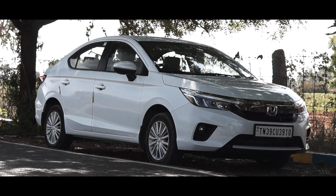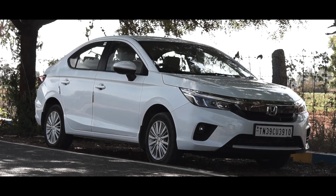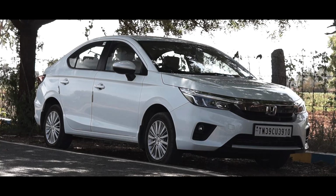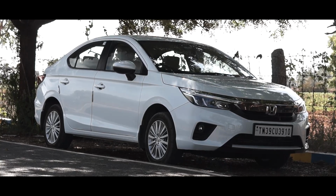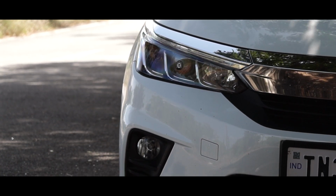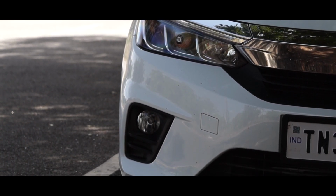The Honda City 5th generation car has now been widened and lengthened. It certainly does look like a big car. What we have here is the base V variant with CVT in white color. The car gets a projector headlight setup along with halogen fog lights. All LEDs from the top end variant is missing here.